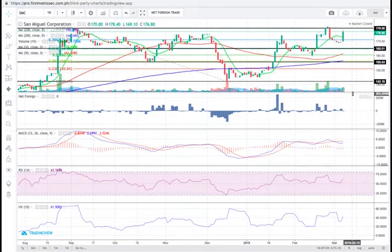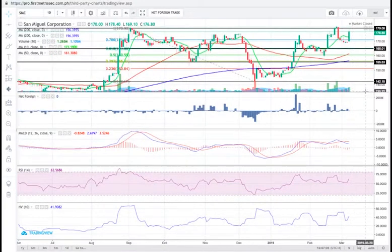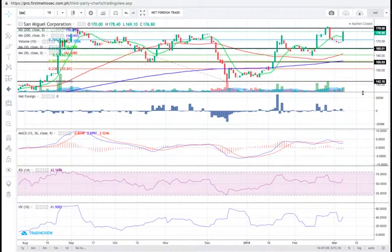Okay. Now for the MACD, here's the thing: there is still some room for a more bullish stance or more bullish movement for SMC because MACD is still moving below the signal line. But perhaps as soon as the price crosses above 179, I think that would be the time that MACD will also cross above the signal line. SMC has a low risk level because of its volatility score of 42%.